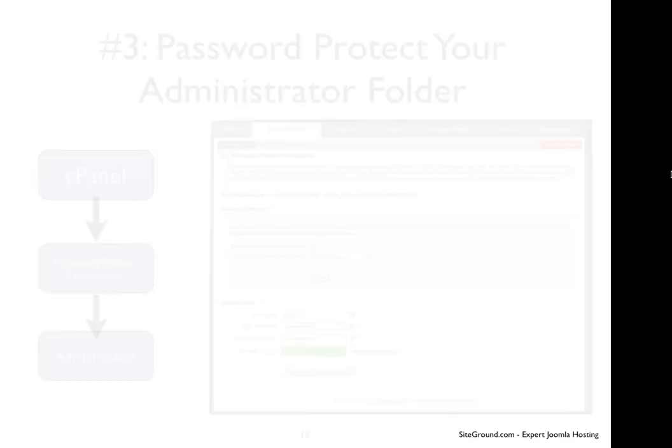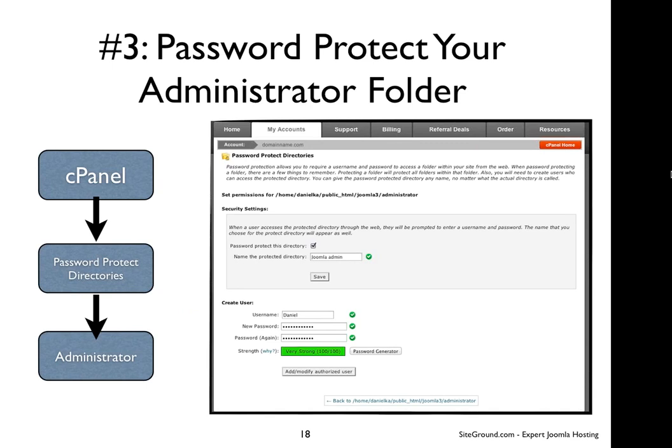So far, we have learned how to secure the login of your Joomla application by choosing strong passwords and changing the default admin username. Another thing that you can do is to add a second layer of protection and password protect your administrator folder. You all know that when you type your domain name/administrator, you will see the Joomla login page. And hackers can create automated scripts that can access the same page and try different combinations of users and passwords. If they do that, they will eventually guess your password.